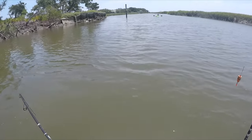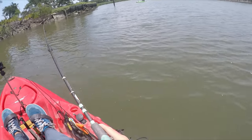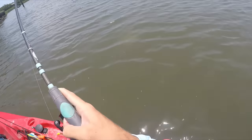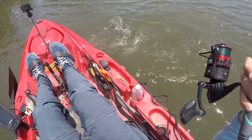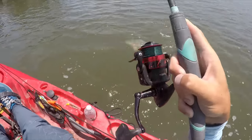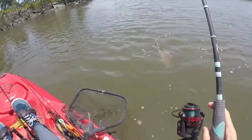I threw half of that one shrimp that I have out there, and 2 seconds later, I had a fish. Yeah, just a big overslot. Not even that big, honestly. He might even be close to slot. He's probably 25. Yeah, they put up a real good fight this time of year. I mean, they don't give up.